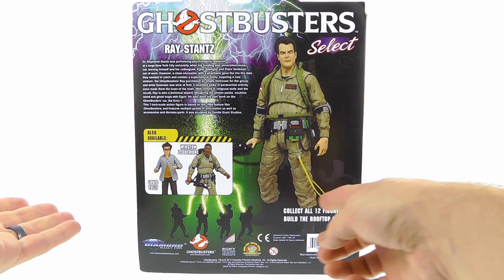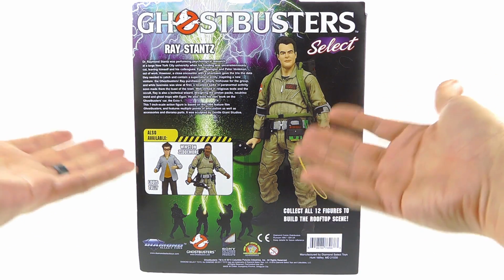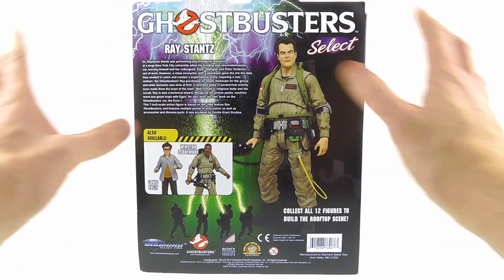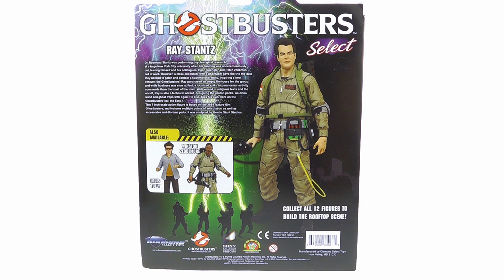And as you can see, you collect all 12 figures and you can actually recreate the rooftop scene from the end of the original Ghostbuster movie, which is terrific. And then for the read-up here, it says, Dr. Raymond Stantz was performing psychological research at a large New York City university when his funding was unceremoniously cut, leaving him and his colleagues, Egon Spengler and Peter Venkman, out of work. However, a close encounter with a phantasm gave the trio the data they needed to catch and contain a supernatural entity, inspiring a new venture, the Ghostbusters.